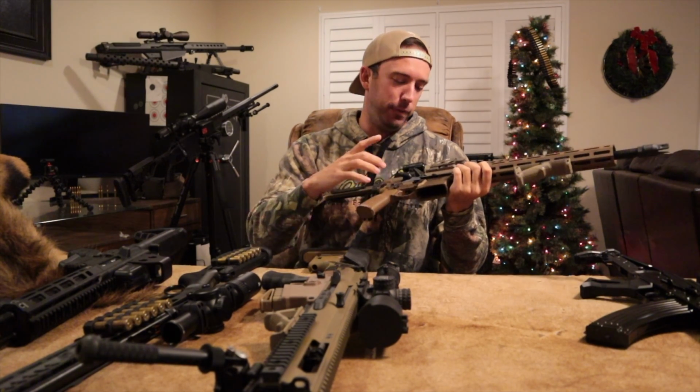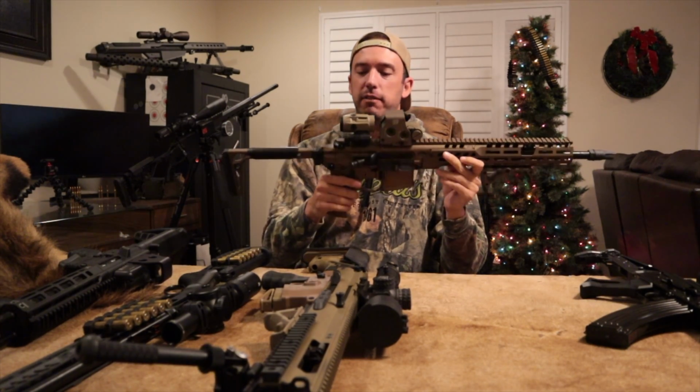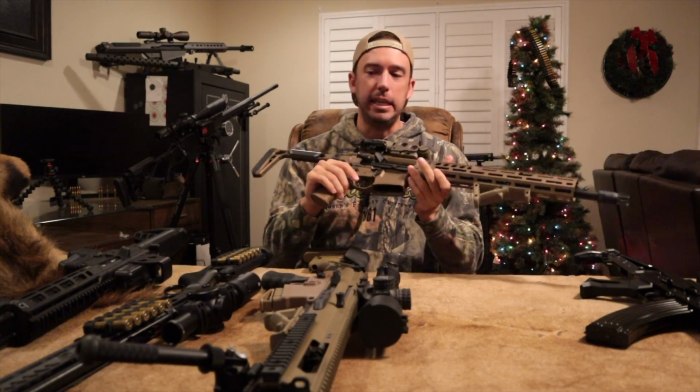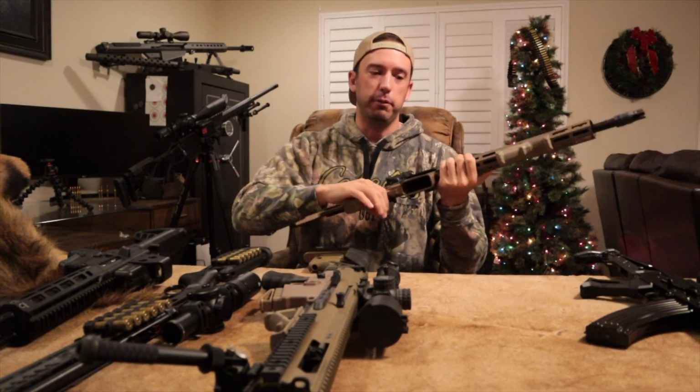I love the grip, I love the trigger, I love the new features to it. I love the look. I think it looks fantastic. I love things in FDE. As you can tell, I have a lot of rifles in FDE, but this is definitely my top 2 favorite.